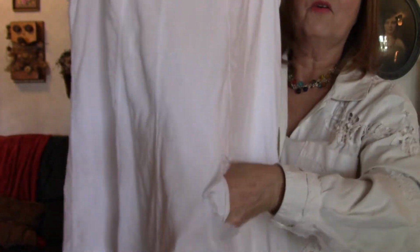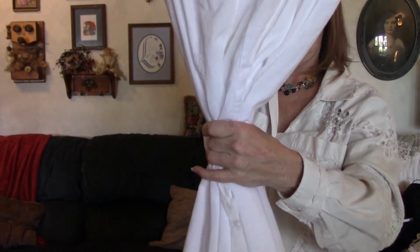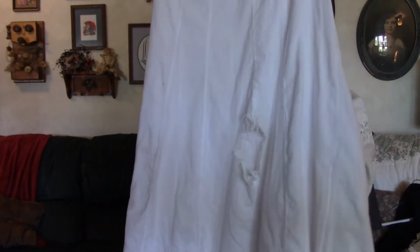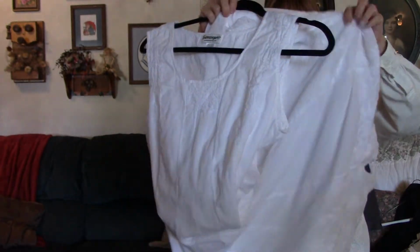Somebody really liked this, or I don't know what happened, but you see that big old honking hole in there? Well, it's not only in the front, it passes all the way through. But I thought it was so pretty, and you could always cut it off here, make just a blouse of it, and then cut it here and use this for another skirt, because it does have some very pretty embroidery in the bottom part of it. Like I said, it was too pretty to pass up, even with the blowout patches that are in it. Somebody's tried to fix it on the inside.